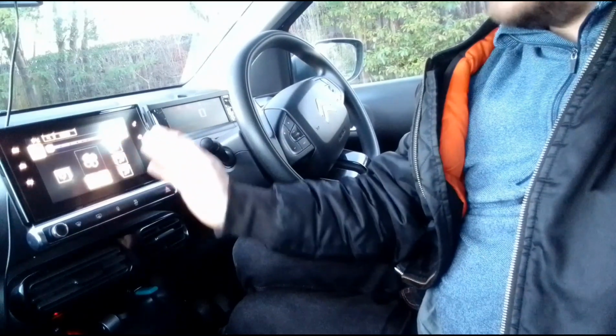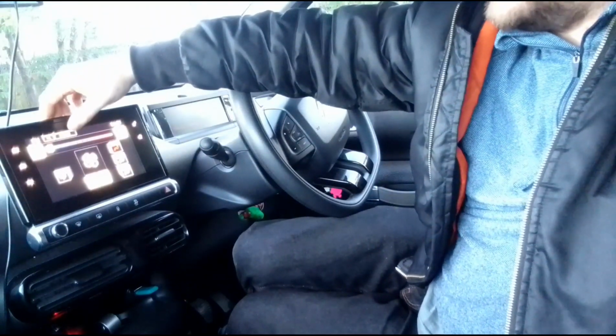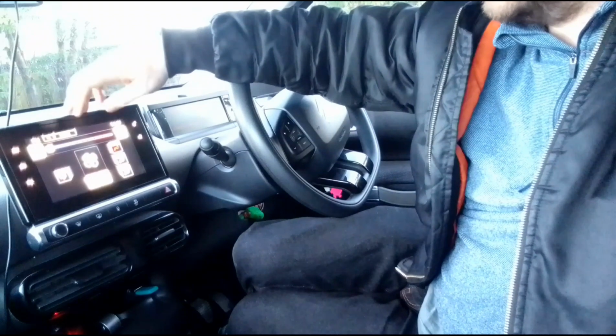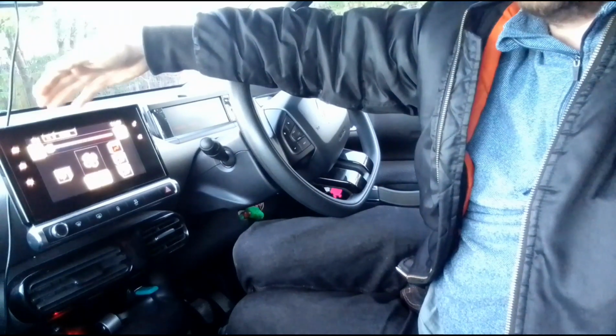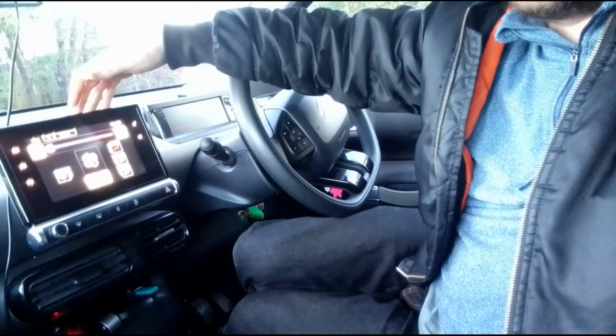Then you've got your heater, as I said, and then you've also got your music up here. You can see what you're listening to. So up here you'd have your radio, or say your USB stick. So it's really quite simple. And you can actually push down on that, and you can select, and then go back, and it takes you back to the heating controls.